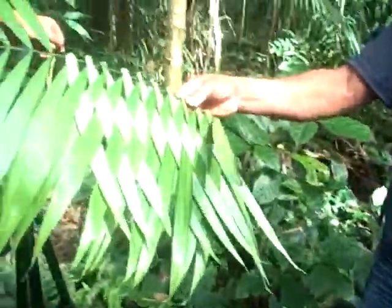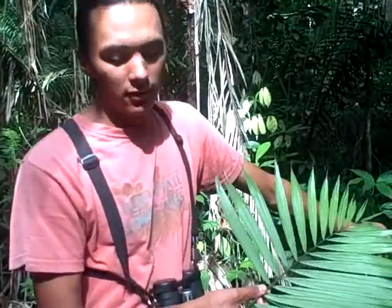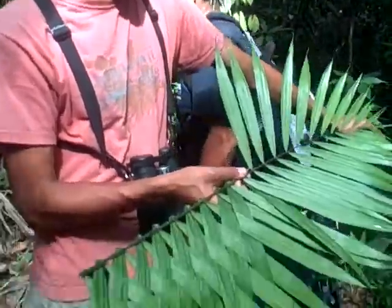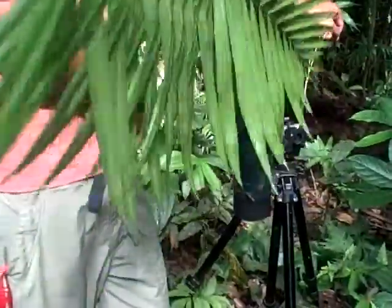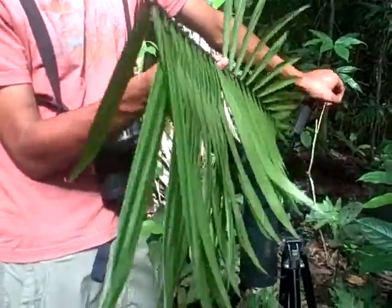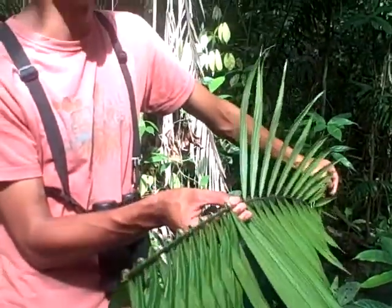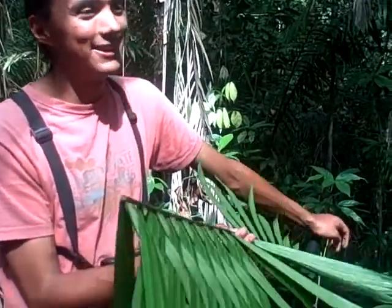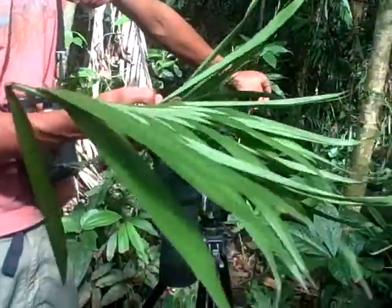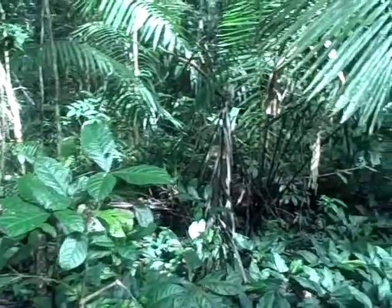So you need a lot of leaves for just one roof. Depending on how big the house is, you will need about 500 leaves to make one roof completely. They are very resistant. Maybe you can have a roof for 15 years. It takes a lot of upkeep. About 15 years that you can have this kind of roof if you weave it like this, because in this way it's more resistant.